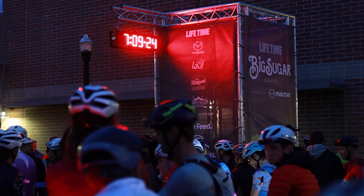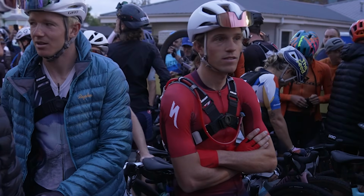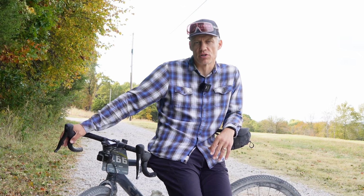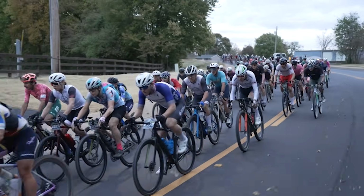Big Sugar was the concluding 6th event of the Lifetime Grand Prix series, which featured 3 gravel races, 3 mountain bike races owned by Lifetime with a $250,000 purse on tap. There was a 6-mile neutral, and it was one of those neutral sections where we were going 35 miles an hour. So a split came early, and many of us found ourselves well back of the fast kids.